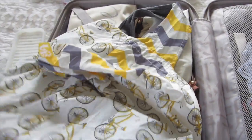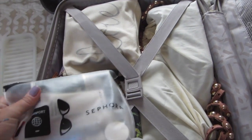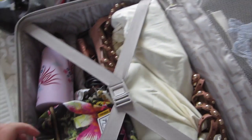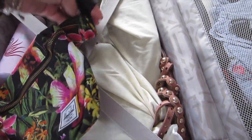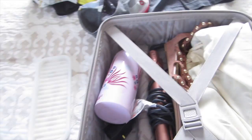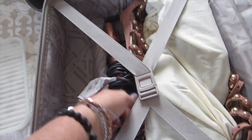I did bring a tote bag. That was awesome to just be able to throw some things in there for the day. Toiletries for the carry-on, separated out with my makeup bag, and my additional toiletry bag here. One purchase I made was a waist bag. This was purchased in Oahu. It'll always remind me of Hawaii. Water bottle, definite need. Used it all the time.